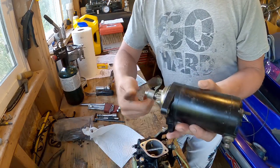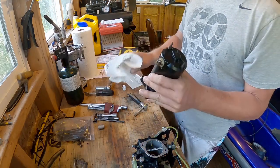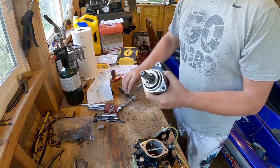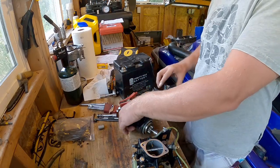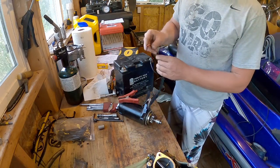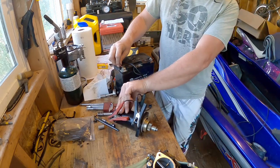Just making sure the action on this is still good. Didn't get like salty or whatever when we had it all falling apart. Probably just bench test this real quick and make sure it works. Negative. There. Should be able to tap this on the battery. Well, it still spins.